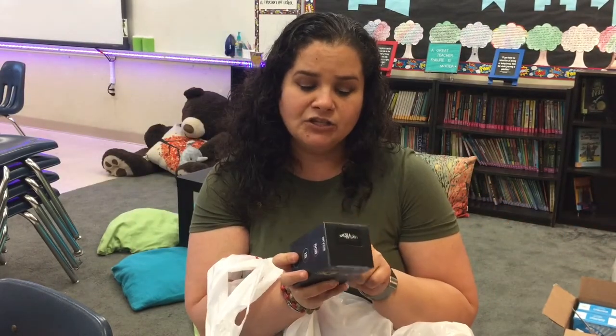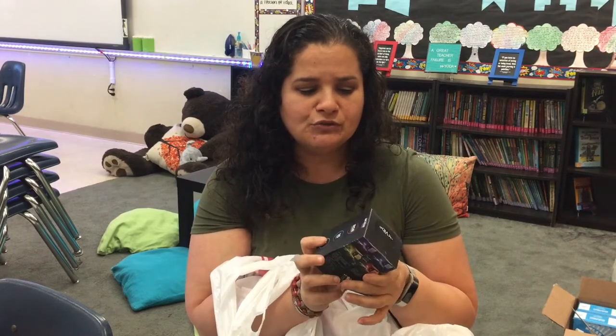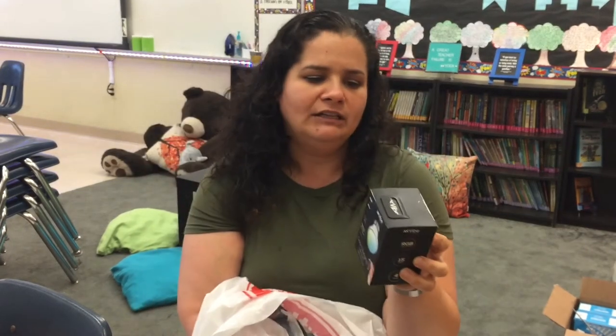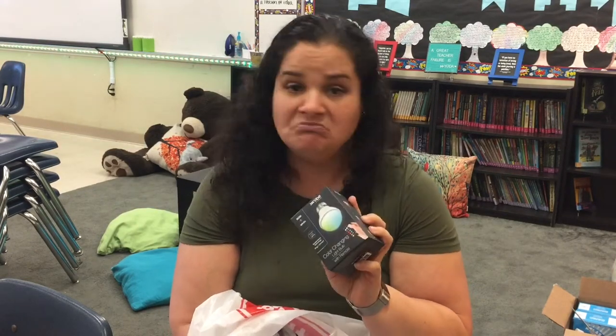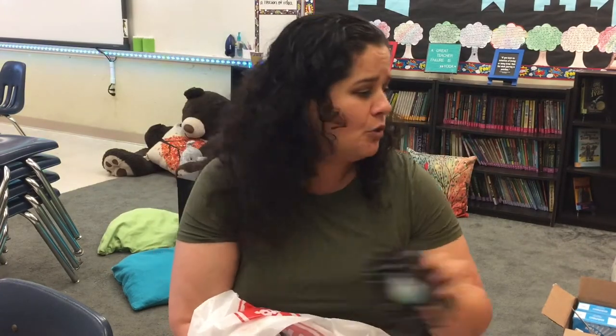So I saw this color changing light bulb and I thought that this would be a good thing to use in my classroom. This was $5. It comes with a remote and you can change the lights that it shines. So I will maybe try it out before the end of this video and show you how it looks. Maybe one of my lamps over there in the corner.